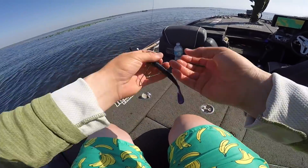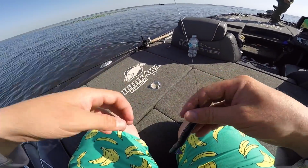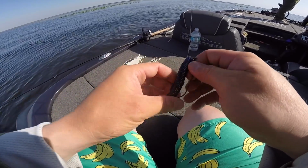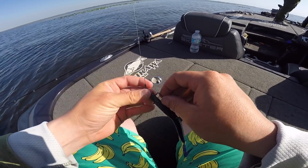Texas rig? Yeah, Texas rig. Yeah, speed worm. Yeah. All right, first fish on the speed worm. Feels good to get on the board. 2 more bites. One of them needs to be big.